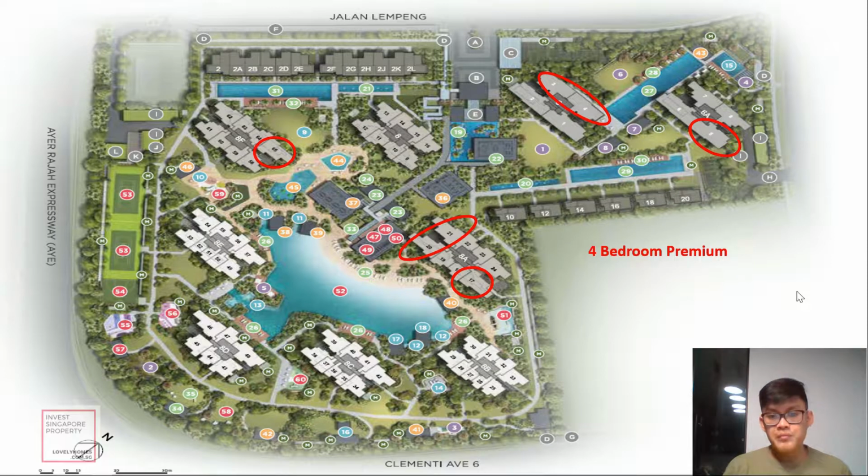Okay, from here you can already tell that two of the stacks which are pool facing are better ones, in my opinion, which are 17 and 20. For 65 it is also okay because you are not really near the main entrance, although you are diagonally facing towards it, and you get a good view of the Faber landed estate.